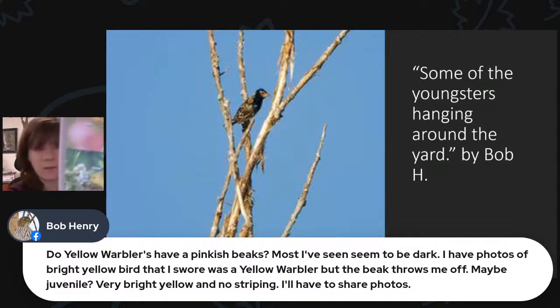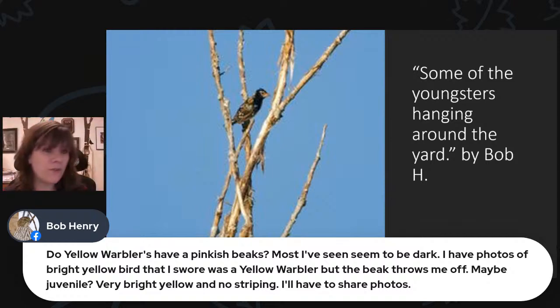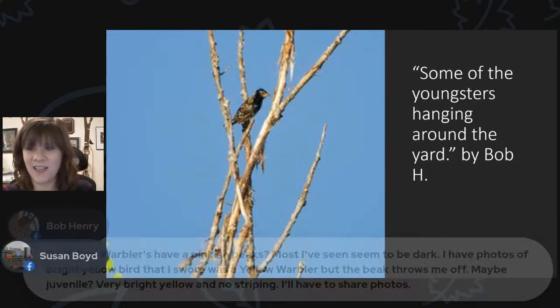Here's a picture of the yellow warbler from my Birds of New York book to show y'all what it looks like, but it could be a juvenile. Yeah, their juveniles might have a pink beak. I'll have to look in the Crossley ID book to see. The only other bird I can think of that's yellow with maybe a pinkish beak would be a female scarlet tanager, but they're bigger than the yellow warbler would be. So yeah, I'm curious if you share those photos. We'll share them on our Facebook page and we can all take a look to see what they are.